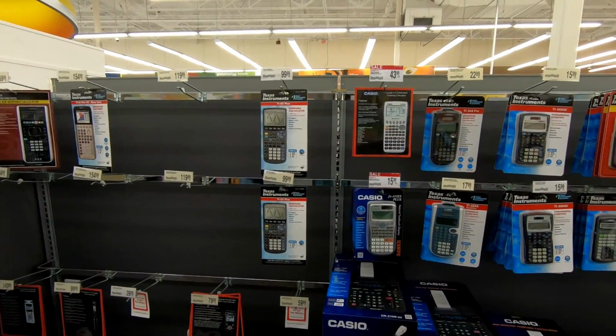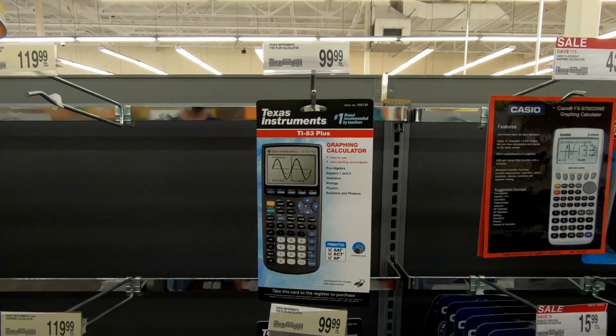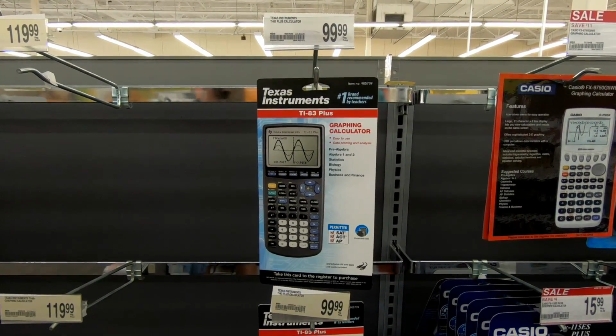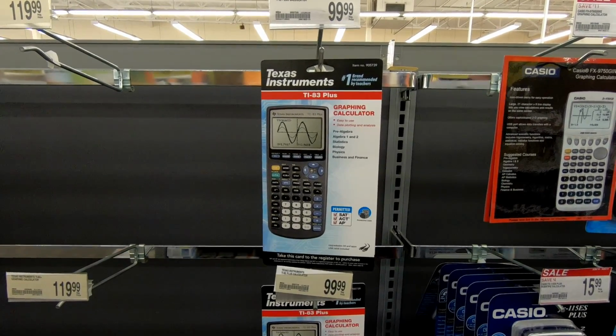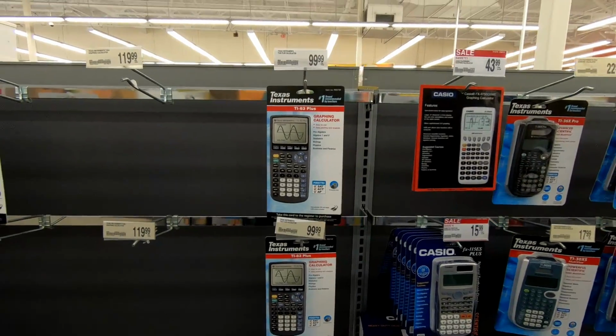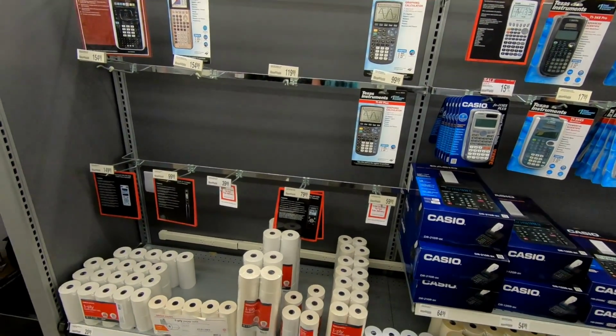Here's the Texas Instruments graphing calculators, and my God, they are still $100. That's how much they cost when I was in high school in the late 90s. You can get apps that do the same stuff for free, but the schools demand that you purchase Texas Instruments calculators because that's what they know, and so Texas Instruments can charge a fortune for them.